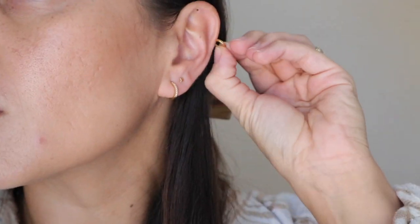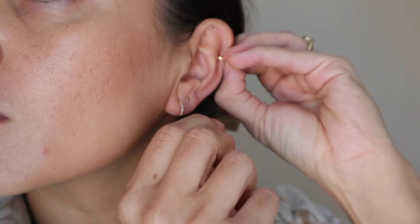Again, I love cuffs. Even if you don't have your piercings up in your cartilage, you can still wear this. You can take it off and move it wherever you want on your ear. You can put it in this area. You can put it back here, down low, as if you have a third piercing. I like to wear it kind of up high, but not too high, if that makes sense.